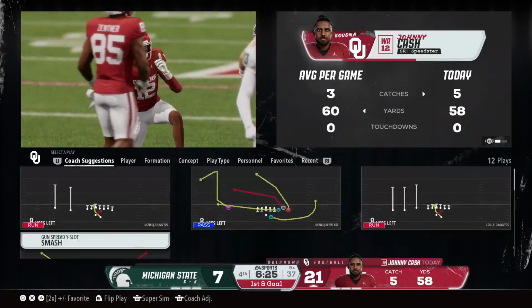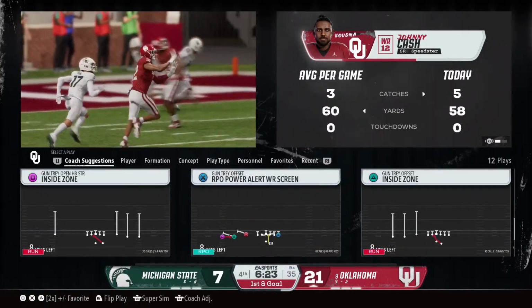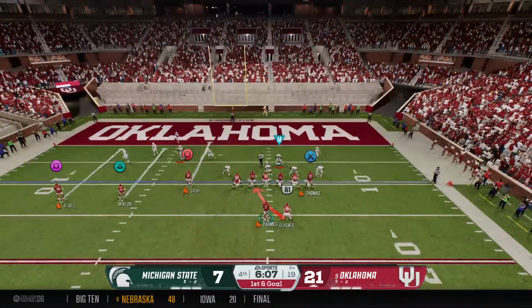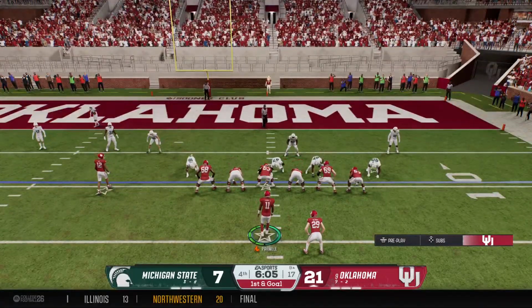Be interesting to see what the offense does on this next one. You see a lot of offenses late in the football game with a lead get conservative. I like they didn't. Like, they trusted the passing game.